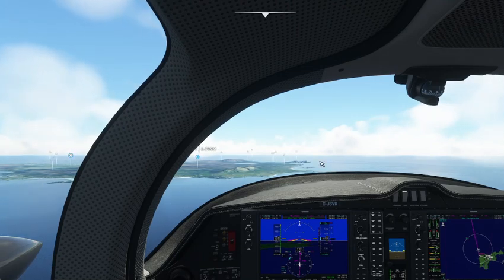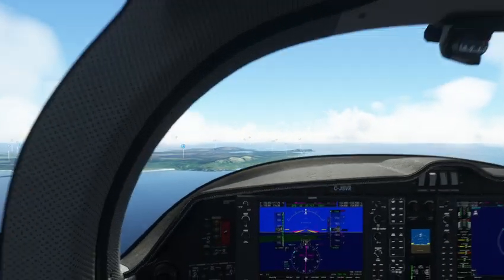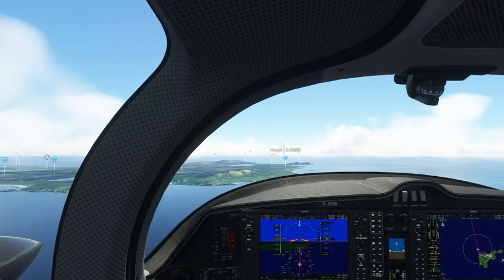Alright, so we're letting our speed drop, 135 knots, 1,500 feet. We are 5.3 miles. We'll let her come down to about 120.